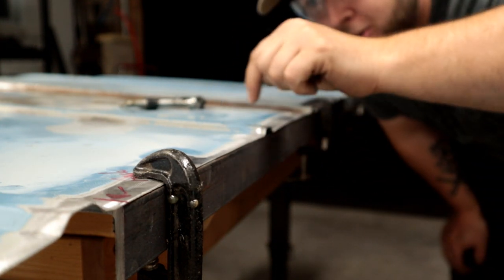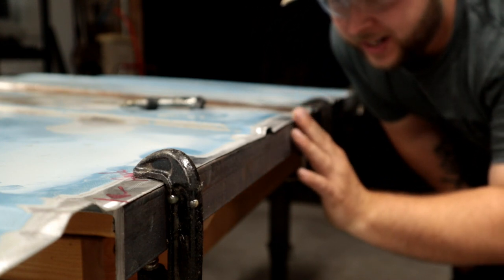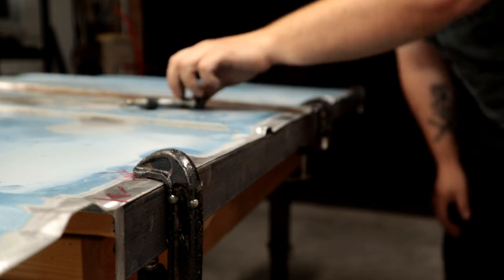For now, but I might drill and put a whole bunch of them all the way along, just like you would a rain gutter. But for now, we'll just do that. Everything will be in place, nice and tight.